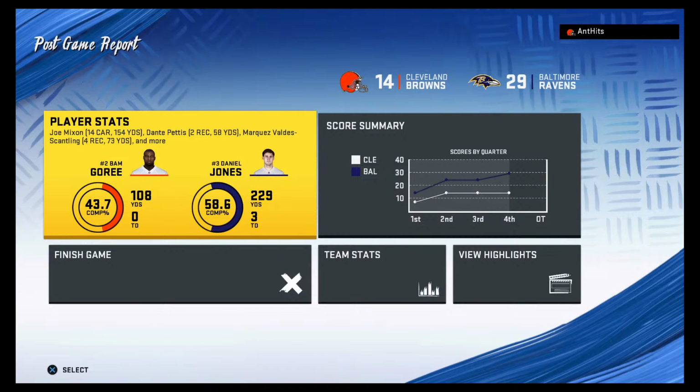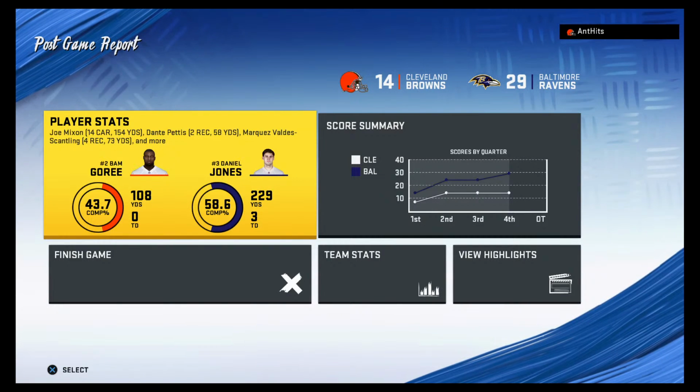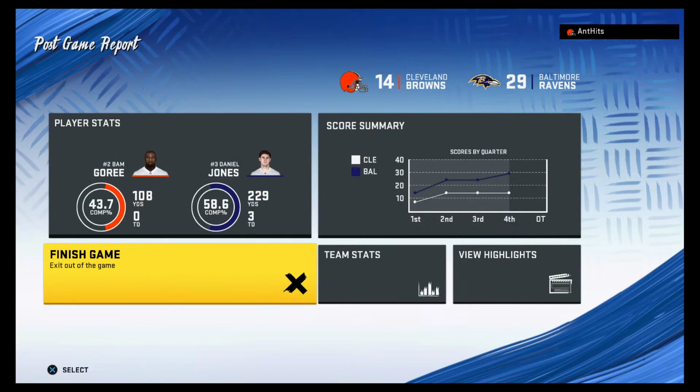So for Baltimore, hey, they finish a perfect month of September as they move to 4-0 on the new campaign. And they will hit the road next week to take on the Pittsburgh Steelers. Meanwhile, for the Browns, they'll drop down to 1-3.